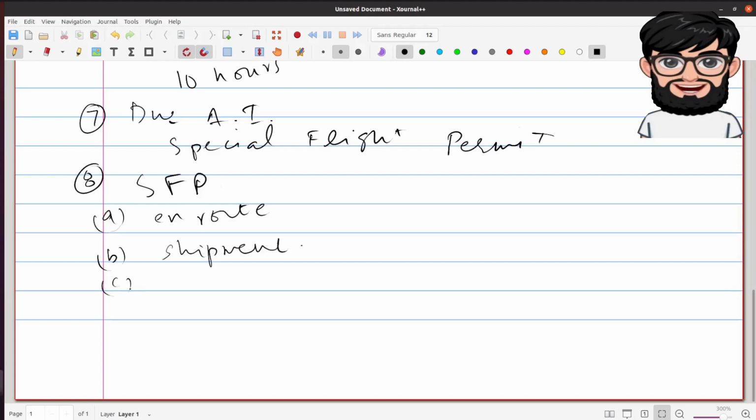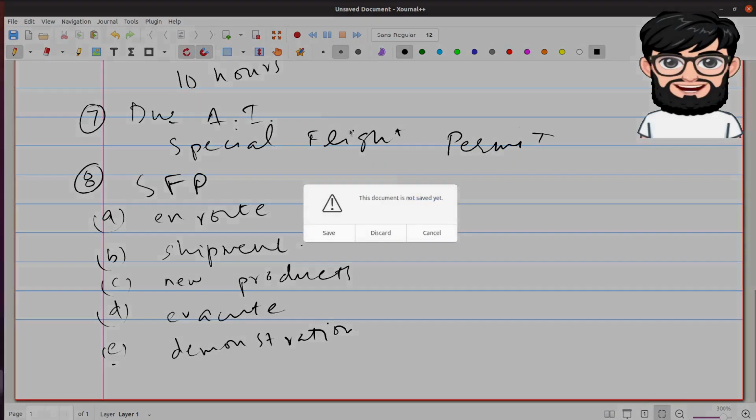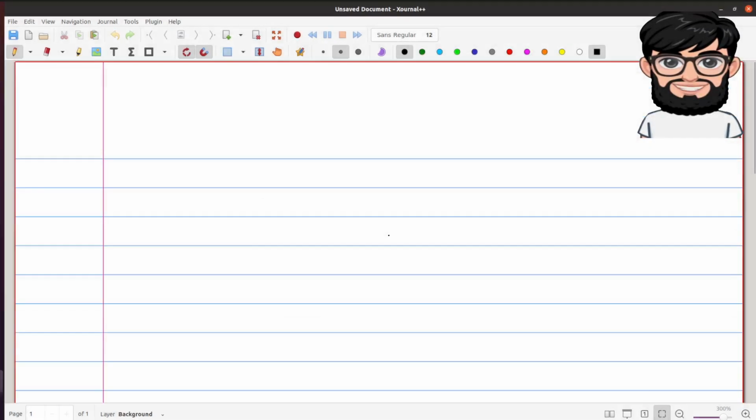Then we have production flight testing of new production aircraft, which have just been manufactured. Again, evacuating aircraft, not the people, maybe if you just want to evacuate the aircraft itself from areas of impending danger. And lastly, maybe there's a customer and you want to demonstrate the flight of a newly created aircraft, so you want to show it to the customer.